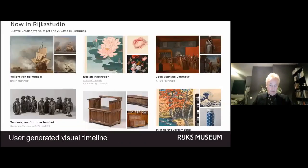And if you scroll down the page, then you come into a user-generated visual timeline. And there we present our stories, like Willem van de Velde 2, you see on the left, with, for example, design inspiration. It's just like a collection that someone made for design inspiration, and we present them together. So we really want to democratize art.